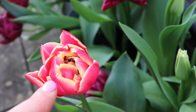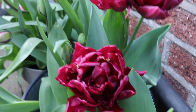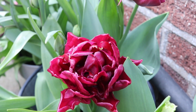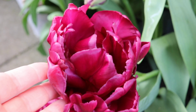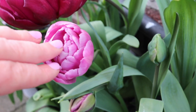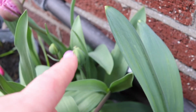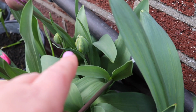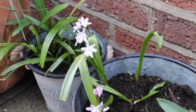I love the double-headed tulips, so they have extra petals. So there's that one, and then look at this one. Isn't that so vibrant? Lots of them there, and look at this one. They're just so impactful. And then I have these dusky pinky, bluey pink ones, almost the same colour as my nails. Oh, they actually are. As you can see, there's lots of little bulbs that still have to open. I don't know what that is, but it is divine.